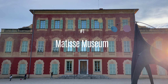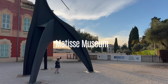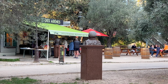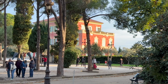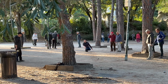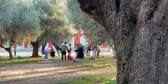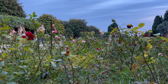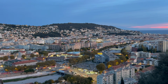The Matisse Museum is one of Nice's most iconic museums, and it's easy to see why. You'll not only get immersed in Matisse's masterpieces, but also get to explore the charming Cimier neighborhood. So before or after you step inside, don't miss the park surrounding the red 17th century villa, the ancient Roman amphitheater Arène de Cimier, or the Cimier Monastery with its pretty garden and some of the best views of Nice.